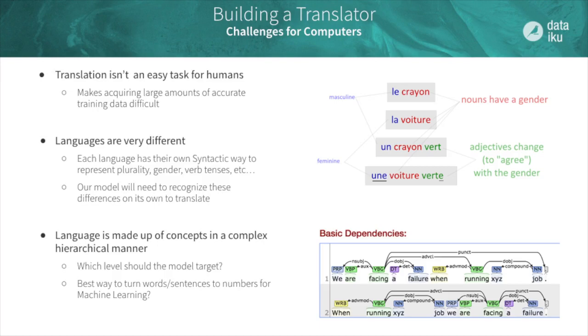They have their own different ways to represent past tense, future tense, subjunctive. Some languages like French have gender noun agreement. Other languages like English don't. So if I'm making a machine translator, the model is going to have to be intuitive and recognize these differences and translate it automatically on its own. Also, language is just very, very complex.